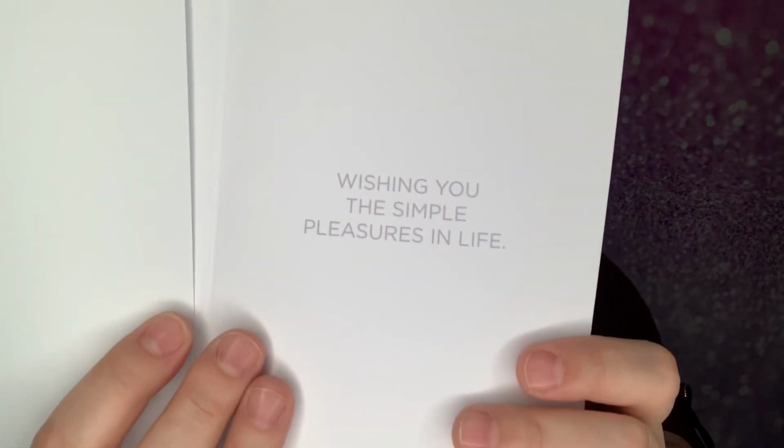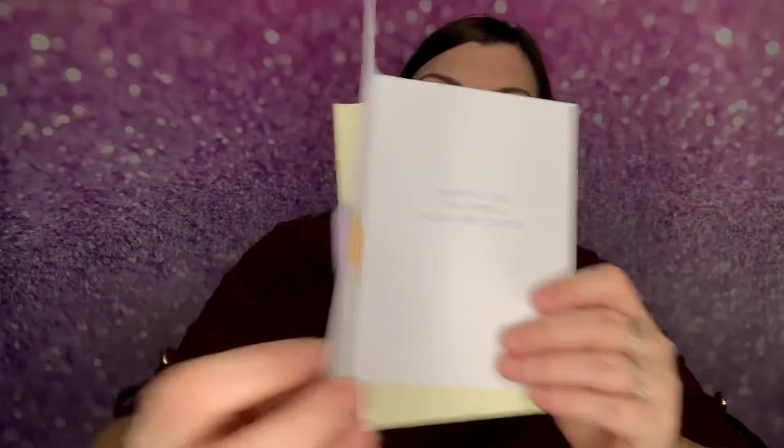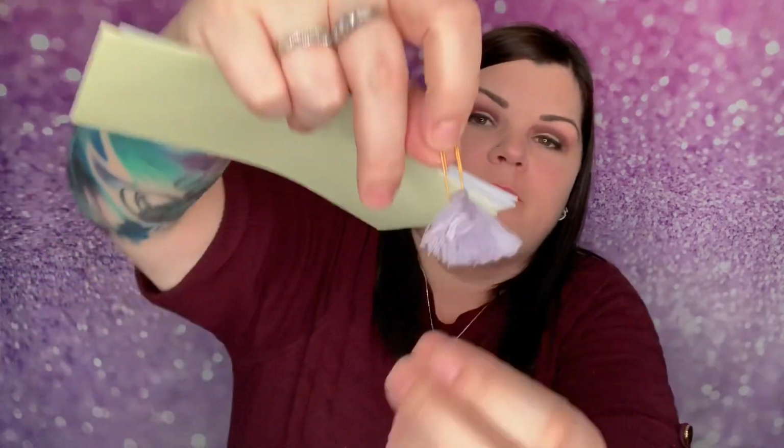There's that. So let's get this open and see. It says message inside, wishing you the simple pleasures in life. So is this a card? What is this? I think this might be a card. Yes, so it says wishing you the simple pleasures in life on the inside. And then whoever you give it to can take these off and use these little tassel, how cute, little tassel paper clips for whatever. So here they are. So you can mark things.